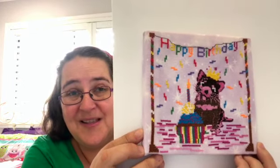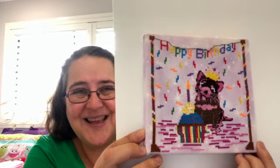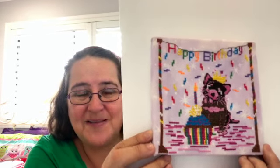Stitching a few. There's a couple more in the works, and I thank you to everyone who has supported the business. Now I have one more fully finished, so I have to go and grab it.